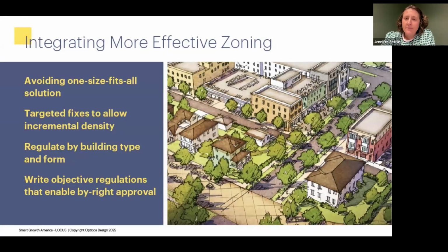So when we think about zoning updates, there's not a one-size-fits-all approach. It's really about building that understanding of the outcomes that you want to see. Regulating for these specific building types and forms goes a long way. And then you've heard it here several times, really being specific and allowing these types by right. We should not be regulating a 4-unit building the same way we do a 100-unit building, but that's exactly what most of our zoning codes do.